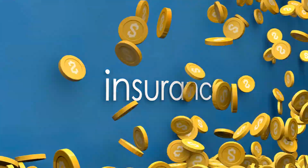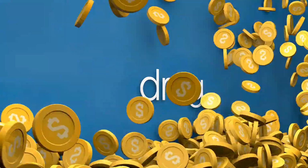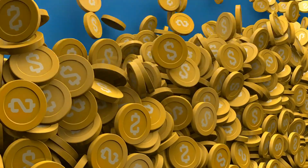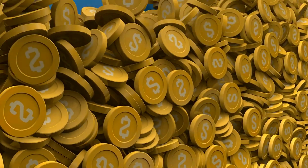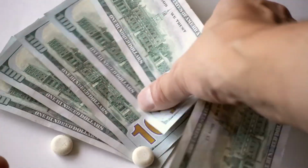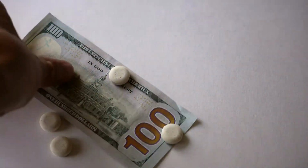How much does Ozempic cost without insurance? The cost of Ozempic without insurance can be significant, ranging from several hundred to over $1,000 per month, depending on the dosage and pharmacy. However, there are patient assistance programs and discount options available that can help make the medication more affordable for those without insurance coverage.